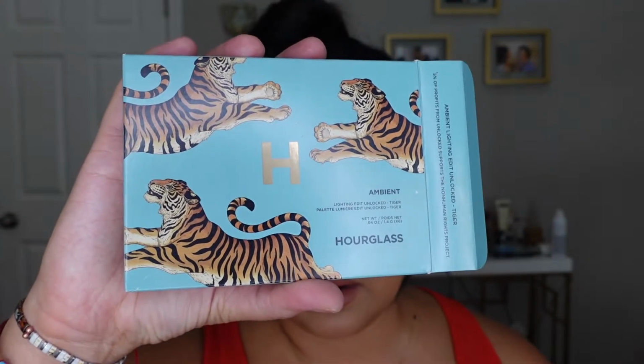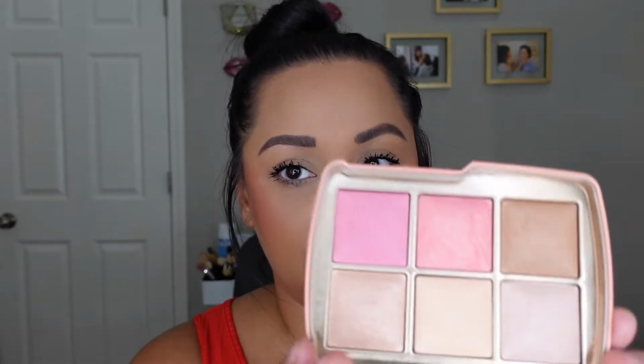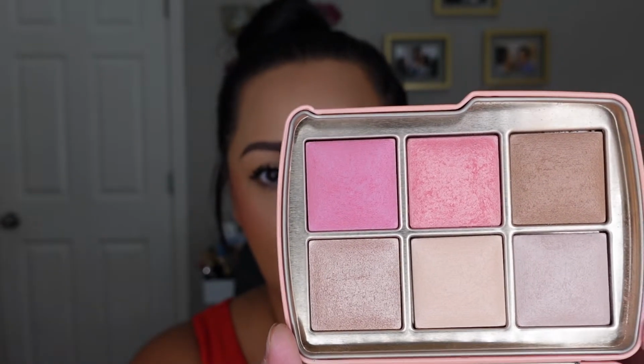And we're gonna stick to Hourglass. I ended up buying their face palettes. I was lucky and I got all 3. So the elephant is this beautiful pinky palette. I love this palette so much. You have the face shades, you have the bronzer, and then these 2 beautiful pink blushes.